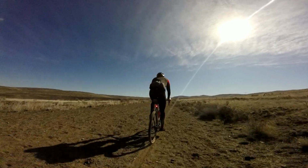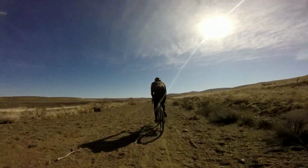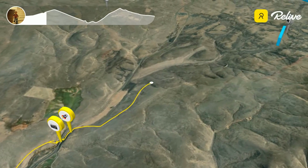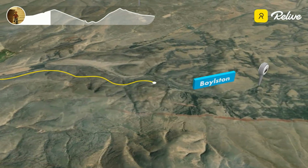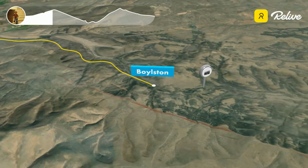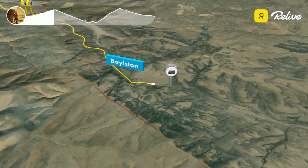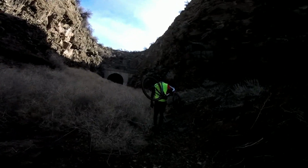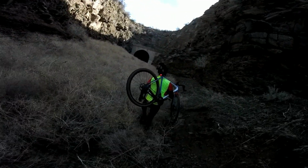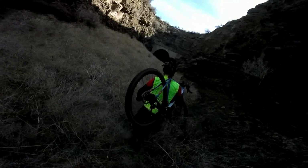The other unknown on this route that I had was I knew there was going to be a tunnel on it, but I didn't know what the condition of the tunnel was going to be. It turned out that the tunnel was actually fine, but we had quite the obstacle in front of it. There was basically a mountain of tumbleweeds that had all blown in and become piled up.